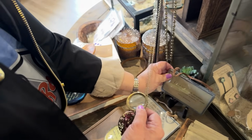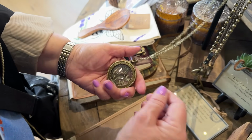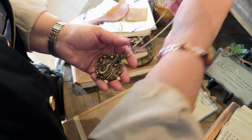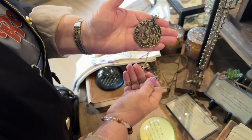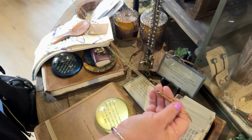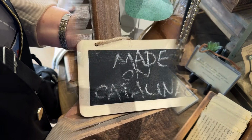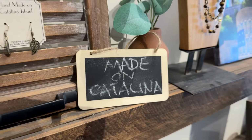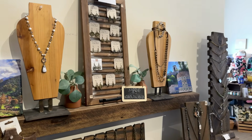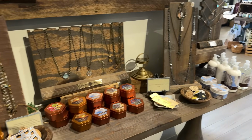I like that. And this is just an exquisite necklace from Catalina. Obviously, a lot of mermaids, but I have to have this. How fun is that? Look how long the chain is. Just absolutely stunning. And all this jewelry is made on Catalina that's over here. Oh my goodness. So much to look at.